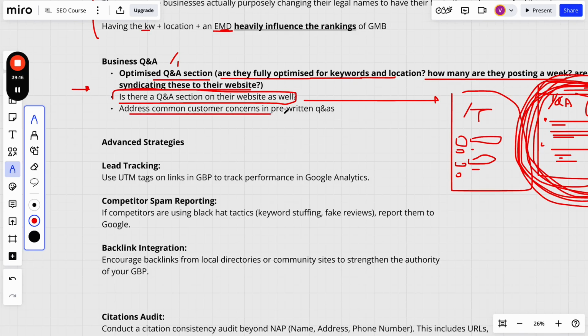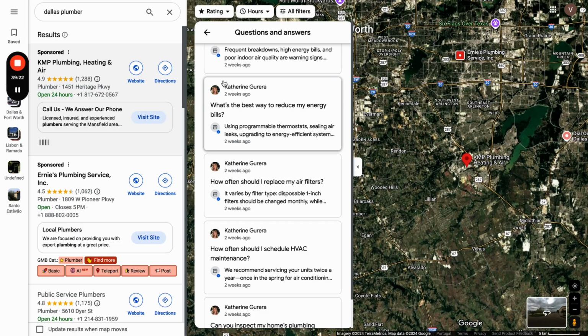Now, this one right here is just about addressing the common customer concerns with pre-written Q&A, so you can go into your listing and actually write the questions and then also give the answers.